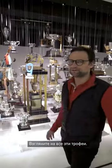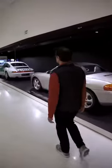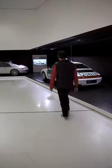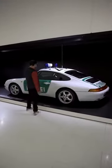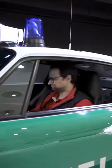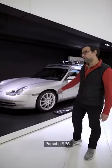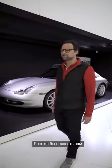Wow, look at these trophies. That's just a couple out of 30,000 race victories for Porsche. Pretty impressive. This is a 993. It's the last generation of air-cooled 911s. And it's also Porsche number 1 million, given as a donation to the Stuttgart Police Department. The first water-cooled generation of the 911 is that one, the 996. And in its extremist version, I'd like to show you the GT1 right over here. Just come with me.